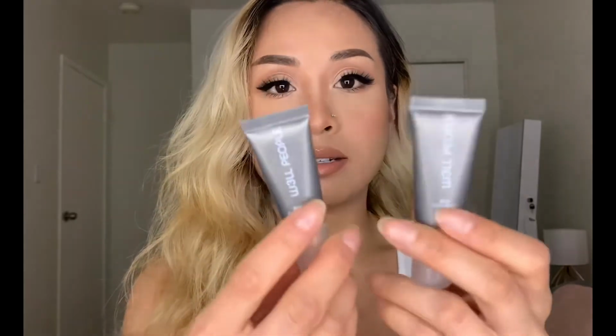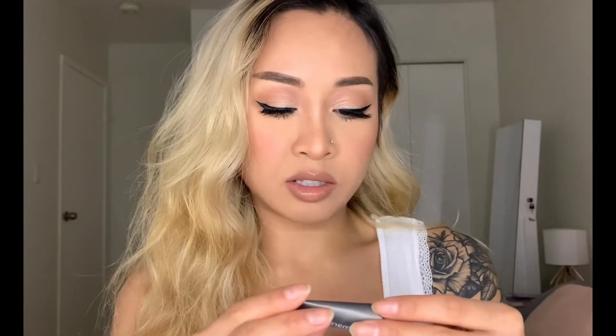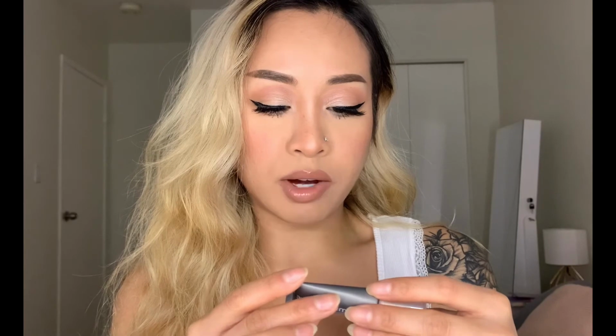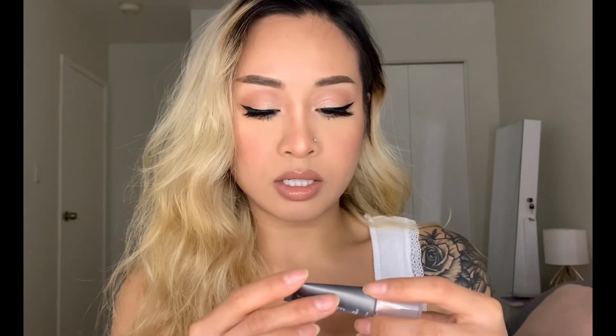I got both shades, medium and light. Light for my under eyes and highlight. Medium for my dark spots. It's called Multi-Action Concealer. Oh, it has caffeine depuffs. Okay. It's a high-impact mousse formula powered by organic botanicals, caffeine depuffs, biopeptide complex firms. Pomegranate brightens, aloe soothes, shea hydrates.